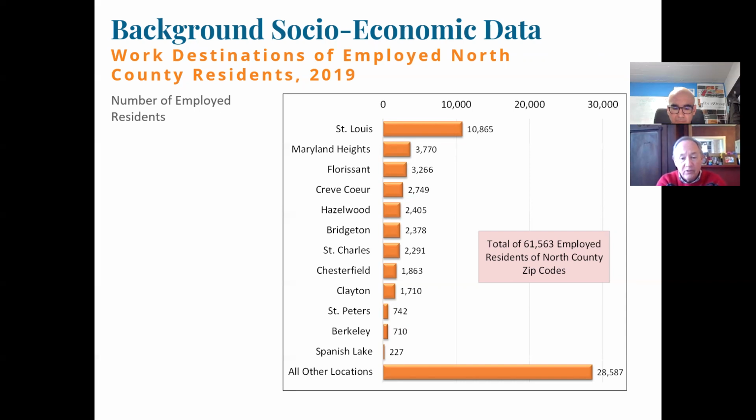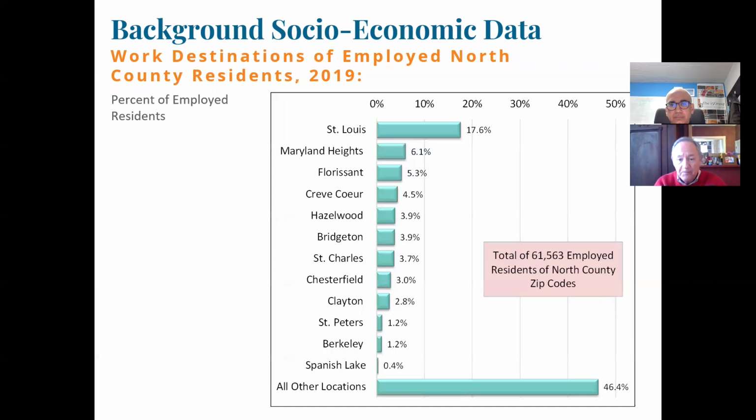But for all other locations, as the next slide shows, almost half of the people who are living in North County and have jobs are commuting to places that aren't on that top list as well. So the city of St. Louis does well in attracting the commuters, but basically we're going all over the region to take jobs when we live in North County.